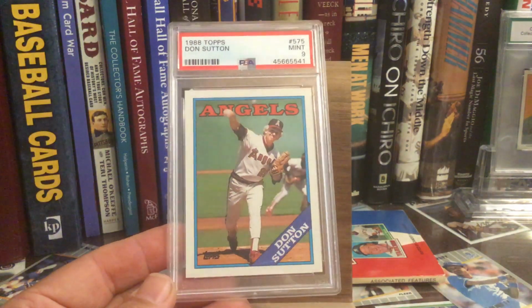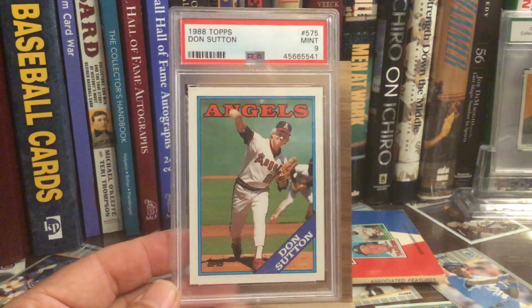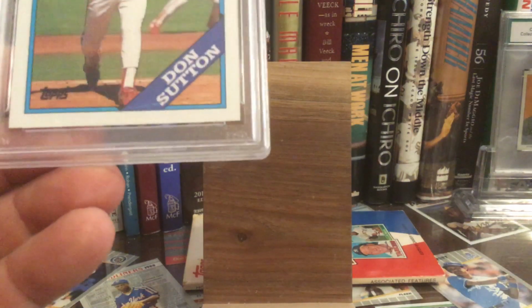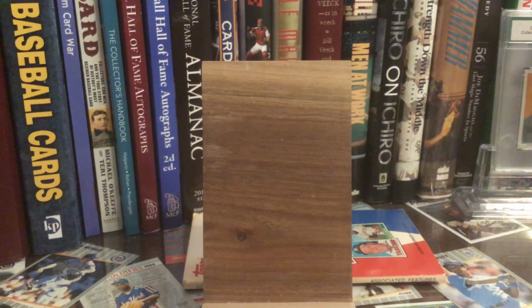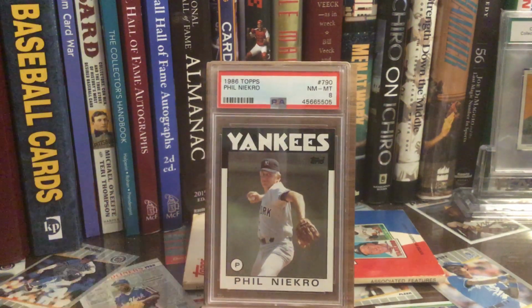And you can still see it much better with the naked eye in person. But it came back a mint 9 and does not deserve it, because if you look at it in person, you go, that corner is far from a 9 type corner. So again, what was the grader thinking? I don't know. And then this card, which I thought was in great shape, and we're going to run an 86 Topps coming up here.